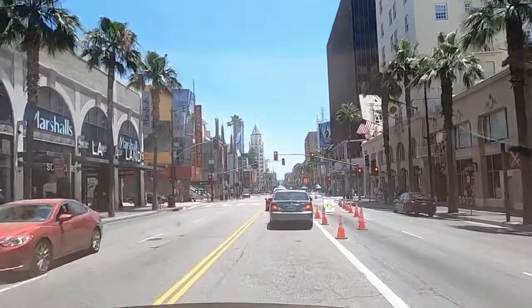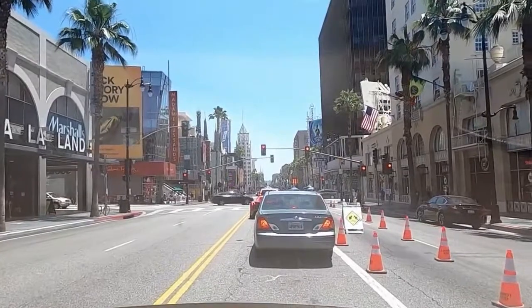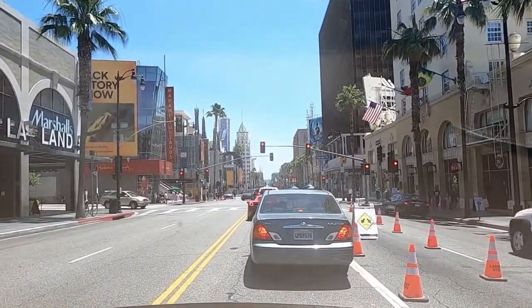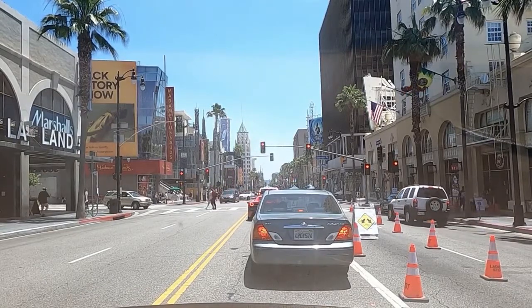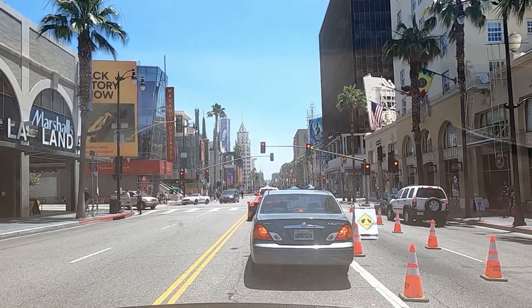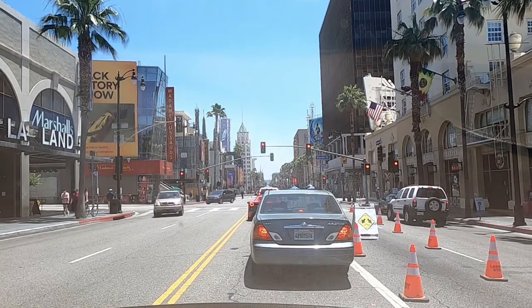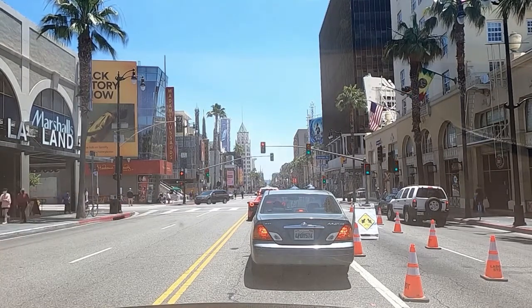Right here, we actually had to make a slight detour because they were just starting to paint the Black Lives Matter mural in front of the Grauman's Chinese Theater. So shortly we'll be able to drive down Hollywood Boulevard again and get a better look at that, which we just found out is going to be permanent. So it's a permanent art monument on Hollywood Boulevard.